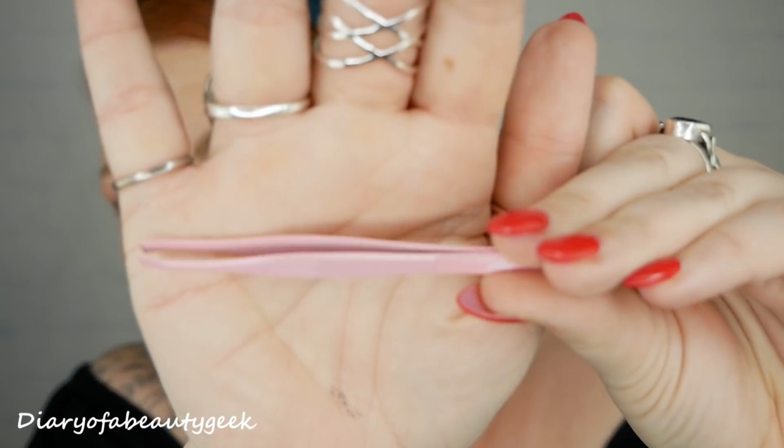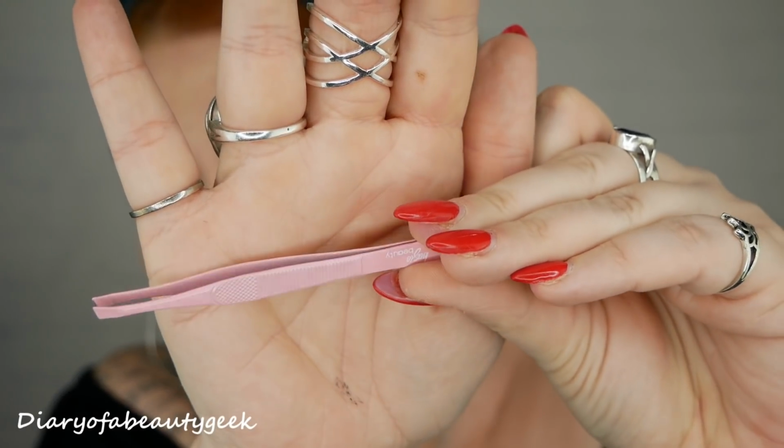Just show you what they look like. Oh, it's not Bassy. It's Basic. Can't read. Never mind. It's Basic Beauty, and to buy these, it will cost you £15.50. It says, boasting a classic slant tip, they allow you to easily grab and pluck small hairs to achieve the desired shape effortlessly. Simply pluck any rogue hairs outside of your designated brow line or chin. Or moustache, it's up to you really, isn't it?